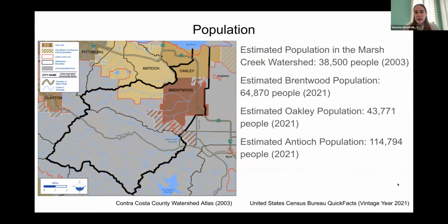And in the watershed atlas that was created by the county in 2003, there is an estimated amount of 38,500 people in the watershed, but more recently, the Brentwood population is about 65,000, the Oakley population about 44,000, and the Antioch population about 115,000. So you can see that there's quite a lot of people within or very close to the watershed that might be impacted by or impact the watershed.